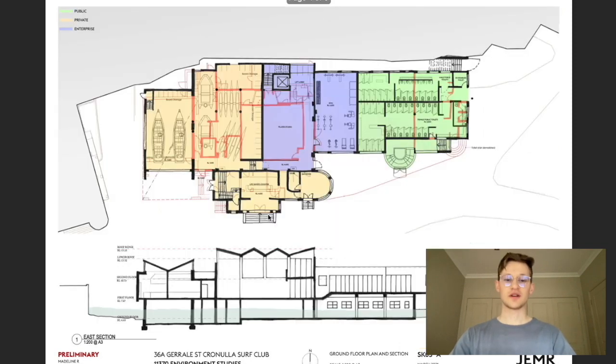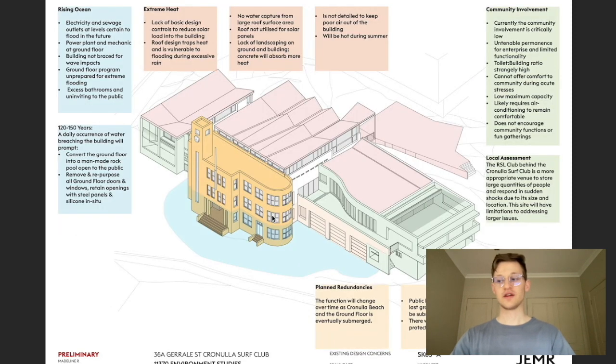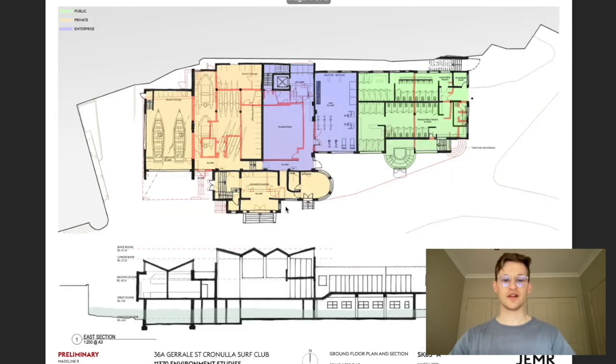And there were some suggestions as simple as, let's move the plant room, which is at ground floor level, which will be flooded. And this is all the services and electrical boxes and mechanical. Well, let's move that to a floor that isn't going to be flooded. But luckily the ground floor was already kind of designed not to be that useful. It was a gym and boat storage. So if it does get flooded in 100 years, well, so what?